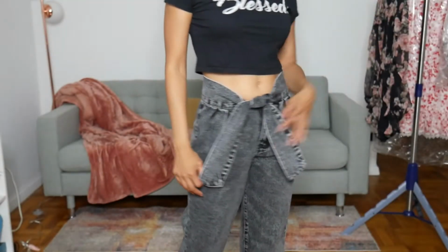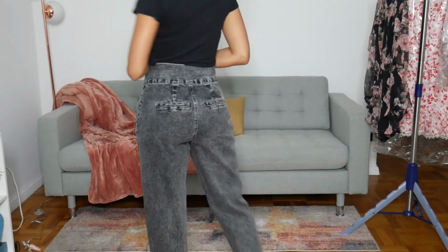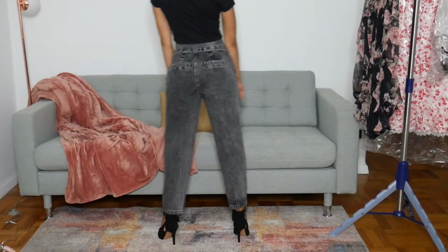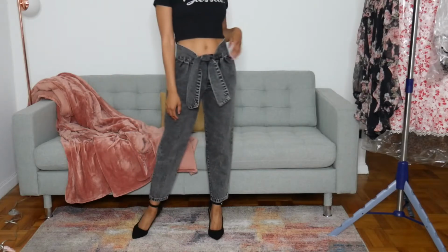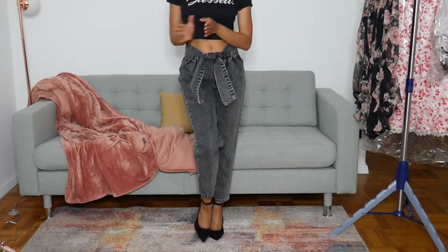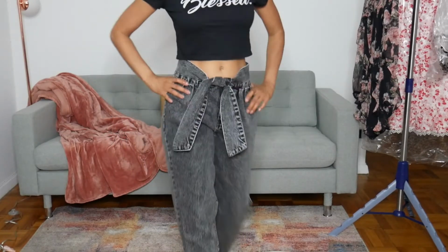Okay, so these pants are a look. L-E-W-K. These are a look. Let me like back it up for you all the way up here. They're such a look. I love these a lot and I can't wait to wear them. You're probably like, why are you in heels so much? Do you wear heels all the time? The answer is no. I just felt like it looks really cute with this. I'm gonna show you the detail up close.